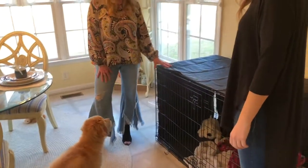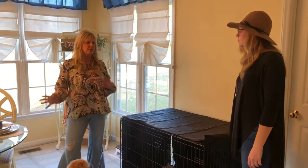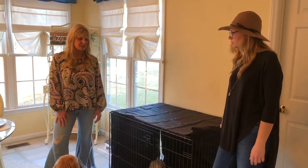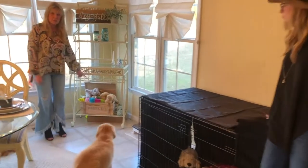But if it were me and I had my home on the market, I would definitely probably move this to the garage or to a laundry room, somewhere kind of out of sight. Because obviously, this is a kitchen, so a buyer wants to see what their stuff would be in a kitchen.